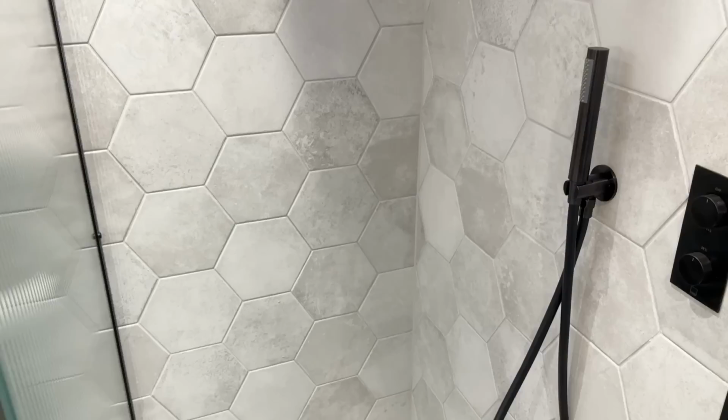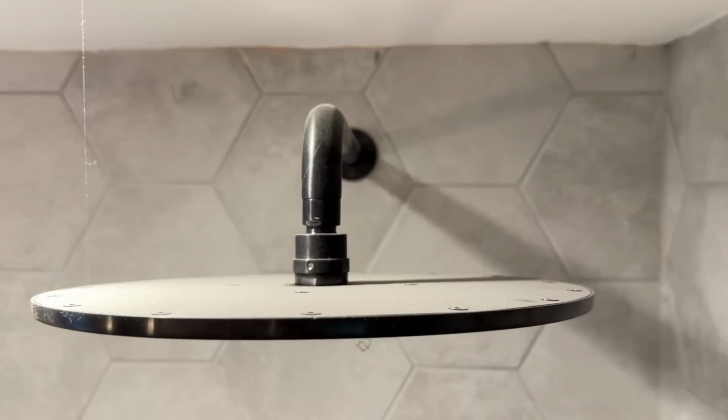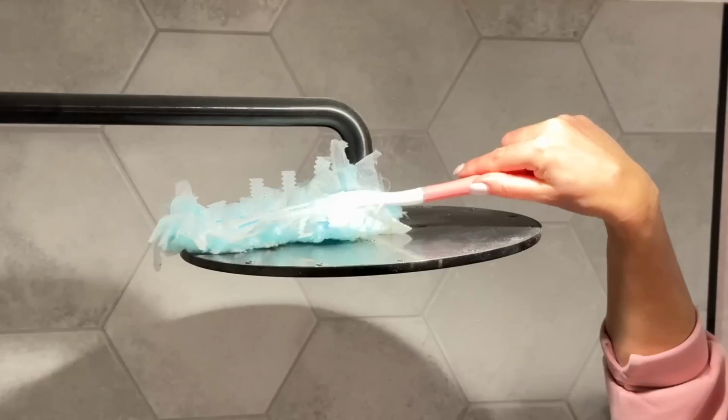This shower has actually not been used yet, but on top of the shower head, you can see how much dust is settling. So I really wanted to give that a quick wipe. There's also some cobwebs. So I'm using my duster first, and then I'm going to use a cloth to wipe it down as well.